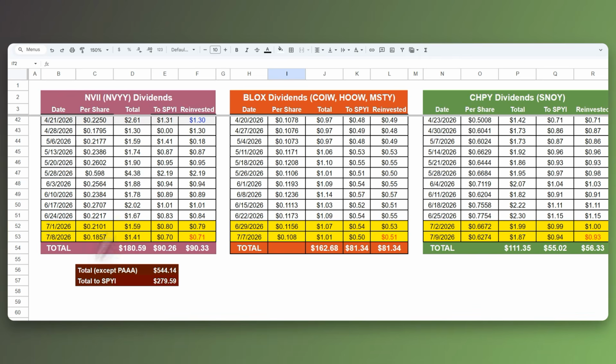Starting with NVII, I received 2 over the last 2 weeks, 21 cents per share and about 18.5 cents per share, a grand total of $3. As I receive a dividend, I split it in half. 50% is reinvested back into the security that produced the dividend. The other 50% is invested into SPYI. And I was able to do that for all of these dividends except for this 71 cents to be reinvested back into NVII. I need at least $1 to make a purchase, so I'll save that and combine it with the next week's dividend. And these 2 dividends are in the 40 to 45% annualized yield range.